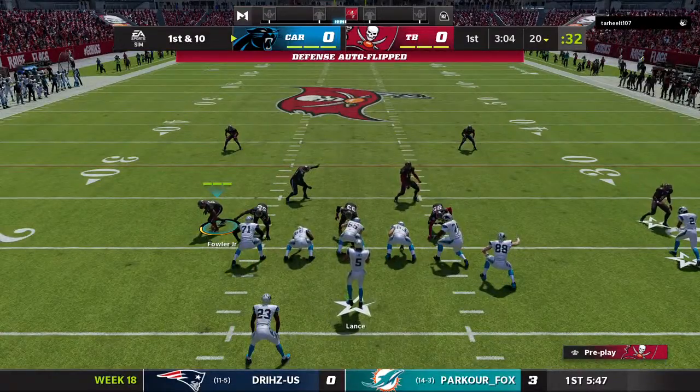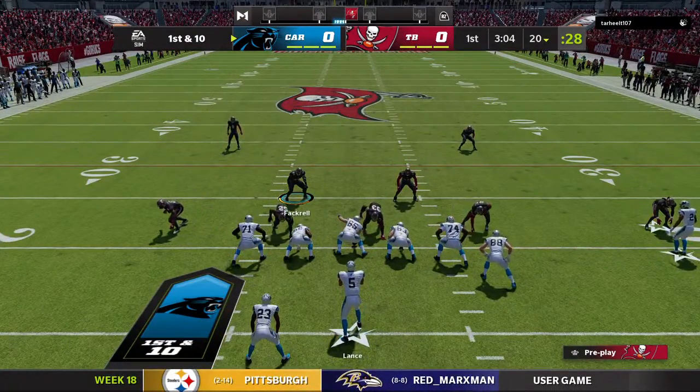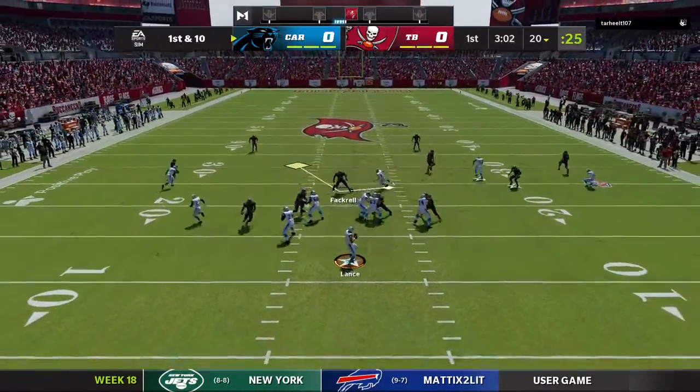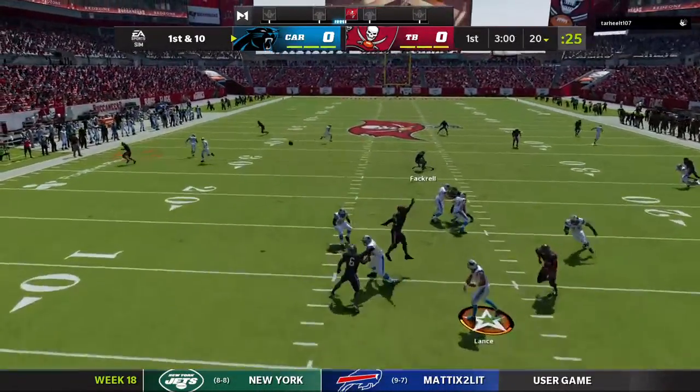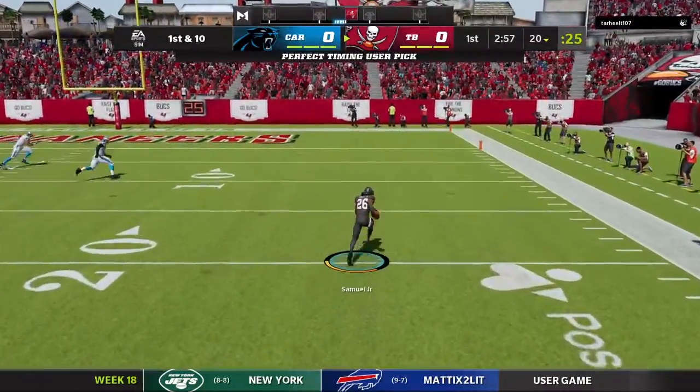The Panthers out there and ready to begin their next drive. Even though they might not find the number 1 seed next to their name come playoff time, there's not going to be very many teams, if any, entering the playoffs on the kind of run they're on. They're hot. And I love he tries to force it in, and it's intercepted.